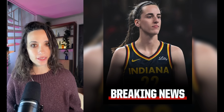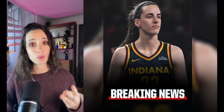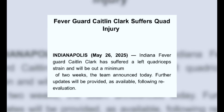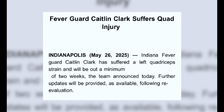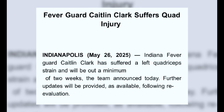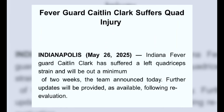According to reports, it is not the same injury, though it is kind of odd that it is on the same muscle, and depending on the grade, they're graded grades 1, 2, and 3. Grade 3 needs surgery. 2 weeks, I think, would be the minimum that she would be out with a quad strain. But according to Chloe Peterson, she reports the Indiana Fever guard Caitlin Clark has suffered a left quadriceps strain and will be out for a minimum of 2 weeks, the team announced today. Further updates will be provided as available following re-evaluation.